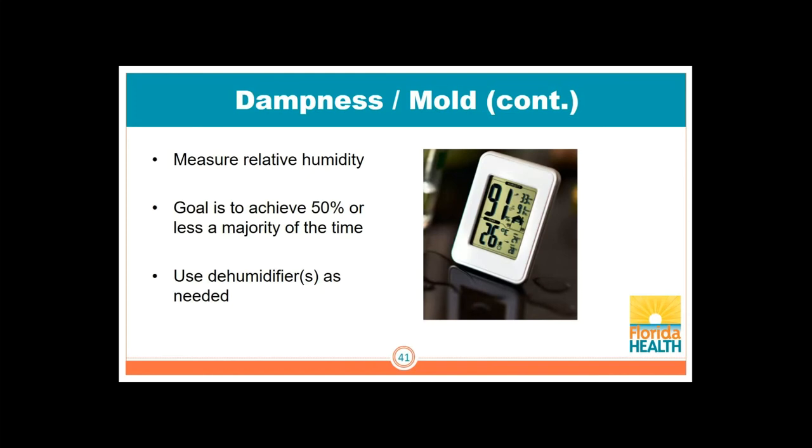Now, this is a digital version. There's an older version with a needle pointing on a scale, from 0 to 100. That's also fine. That's perfectly acceptable technology, old school. And then once you determine what your levels are, you want to see if you can achieve 50% or less. That's a recommendation of the Centers for Disease Control. It's also our recommendation as well.